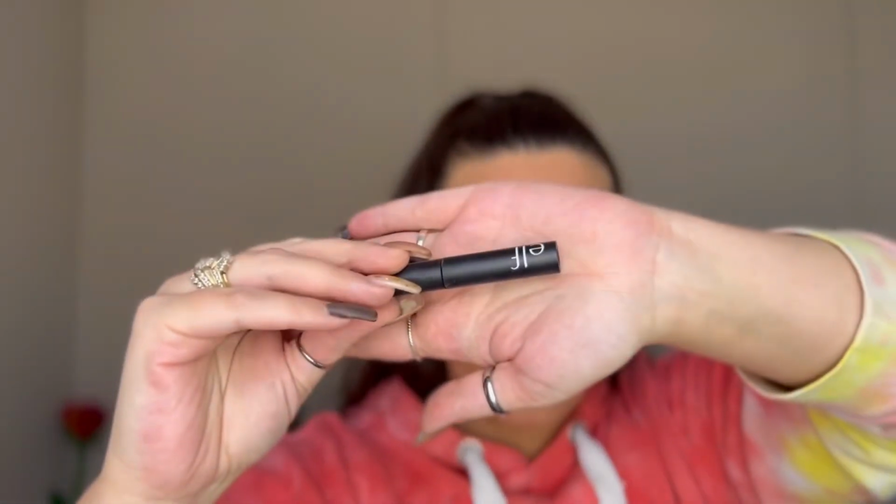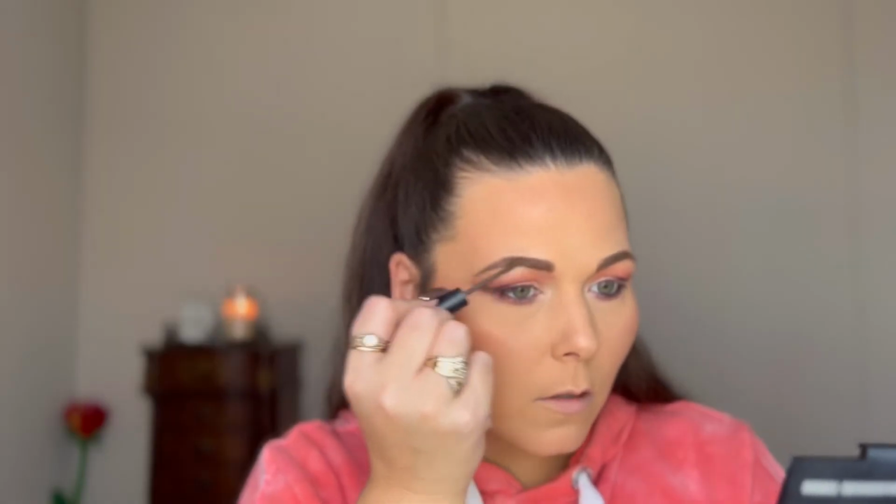Okay, and I'm going to set my eyebrows with the e.l.f. Wow Brow. I'm going to curl my lashes. And this is the heated eyelash curler that I was telling you about. I do like it a lot because it is heated, so I feel like it does hold the curl a little bit better. And I think today I'm going to use the Essence Lash Princess again.